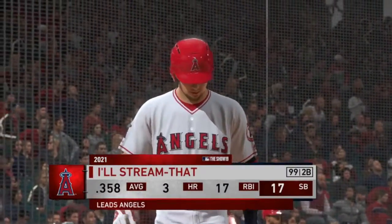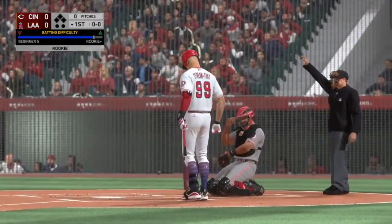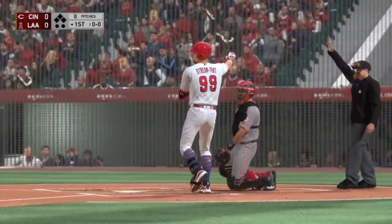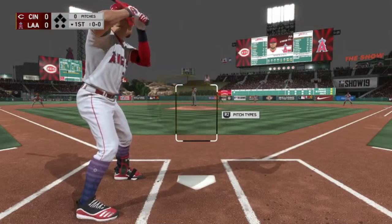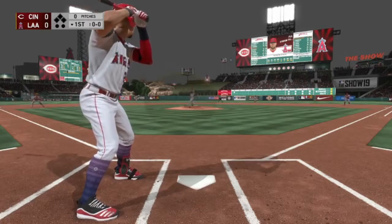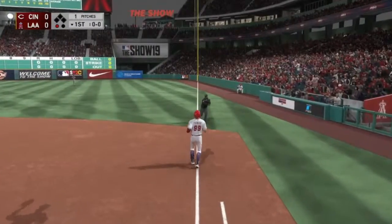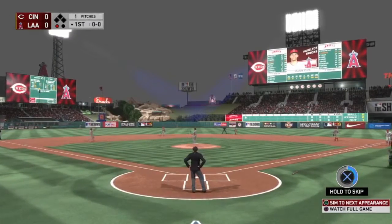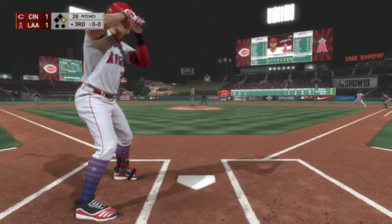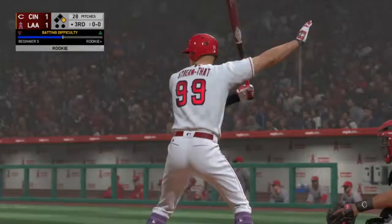And here we are in the second game against the Reds. We're going to call timeout and see if we can get that pitch up and in. And there's out number 1. And here's our second shot. It is tied at 1. Nobody out, and we do have a runner on first.